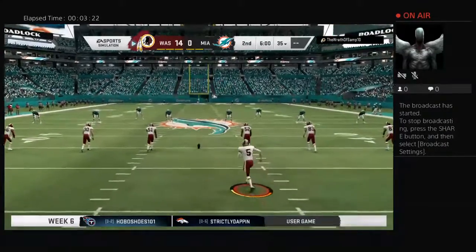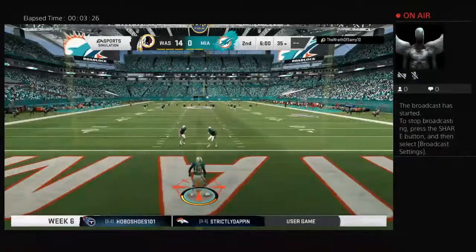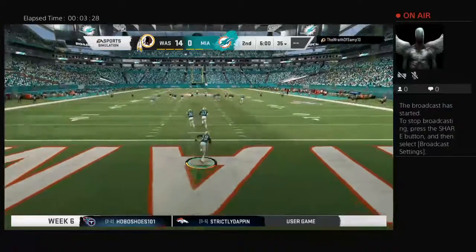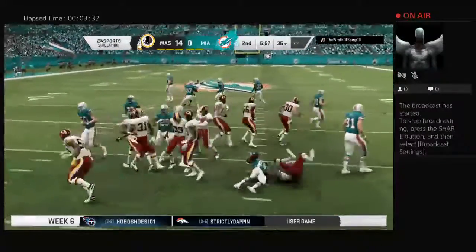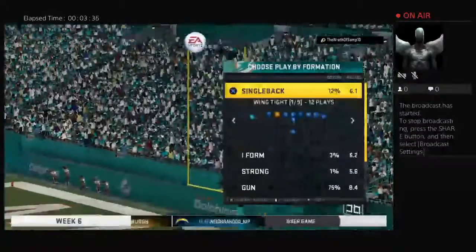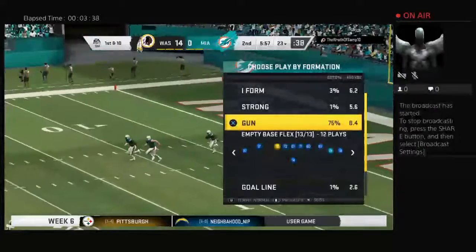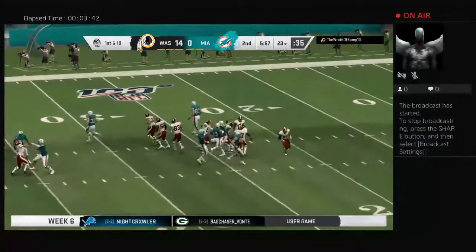So they throw the pick six. They'll get another shot at it now as this one's in the air. That'll be taken in the end zone. And he'll get across the 20 before he's brought down at about the 23-yard line. Dolphins take over 1st and 10 at their own 23-yard line.